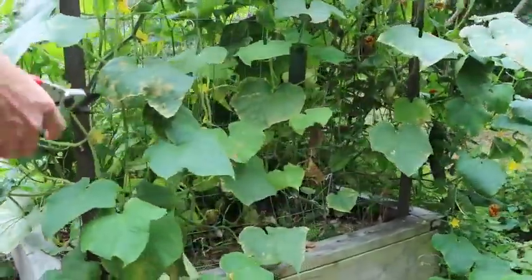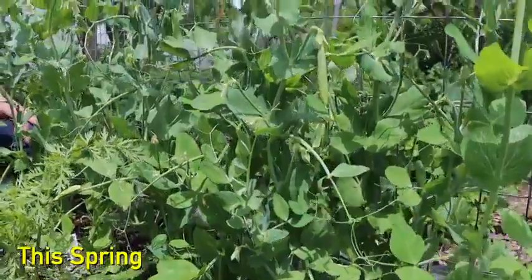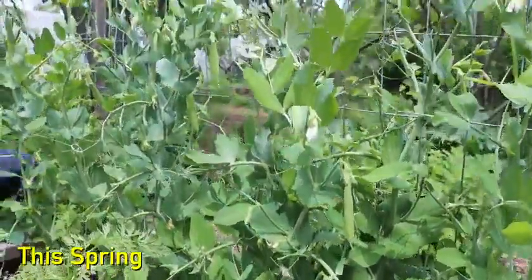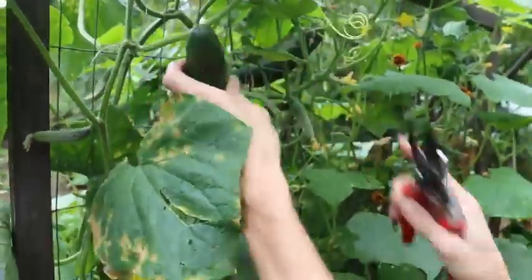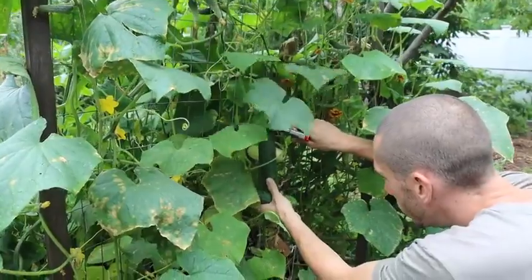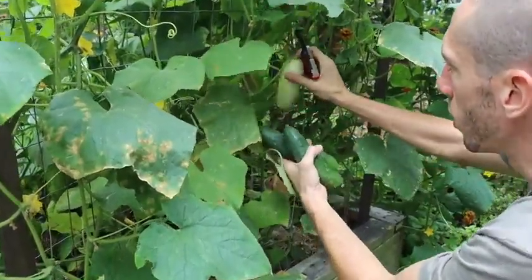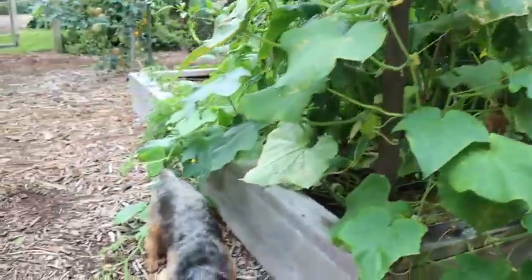This has been an incredibly productive fence line for me. So this little trellis area, if you remember back in the spring, I was growing a lot of peas in this section. And then after those finished, we put the cucumbers in. So now we're getting good production with the cucumbers. Another one down here. And then we've been growing some of the white cucumbers. This one's far past, but still pretty cool looking. So we'll add some of those.